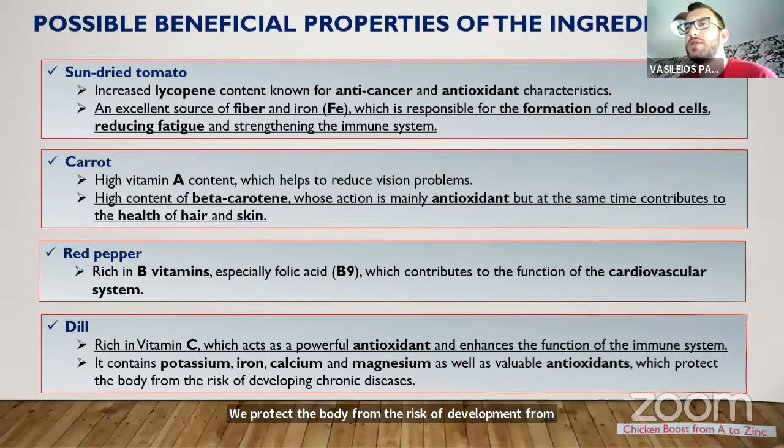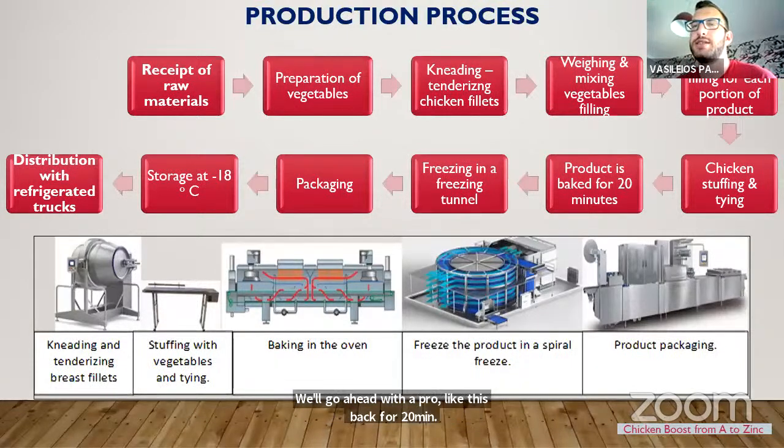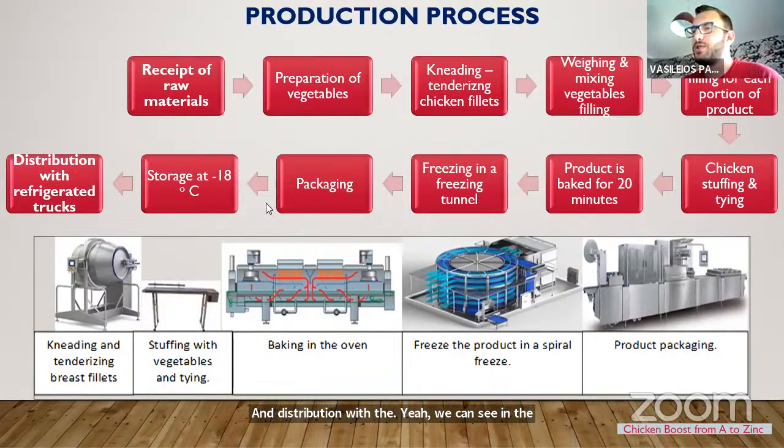Here we can see the production process of Chicken Bush from A to Z. We have the receipt of raw materials. After the preparation of vegetables, we go ahead with kneading, tenderizing chicken fillets, weighing and mixing the vegetable filling, weighing the filling into the product. After that, chicken stuffing and tying. Then the product is baked for 20 minutes, frozen in a freezing tunnel, packaged, stored at minus 18 Celsius, and distributed with refrigerated trucks. Here we can see in the table the process of the product.